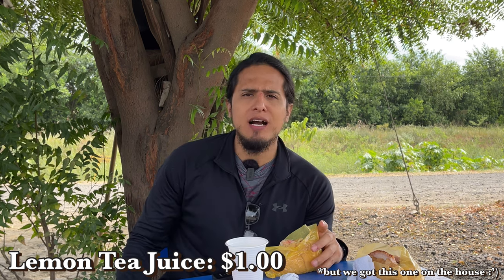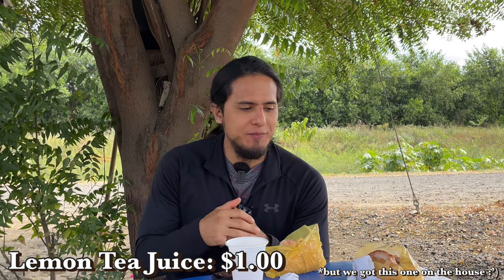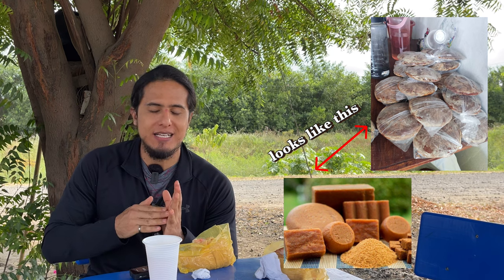And we also have this juice, which is actually a tea, because the guy told us that the way he prepares his juice is with tea, with lemon or lime for people in the States. And he also puts in this thing called panela, which is basically a type of sweetener that comes from the sugar cane. So it's really good, it's really sweet. And supposedly not as unhealthy as throwing in a whole bunch of sugar in it.